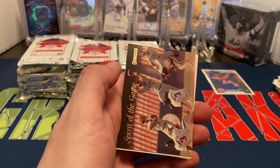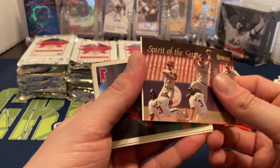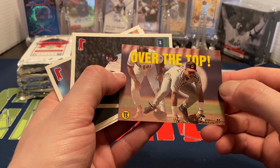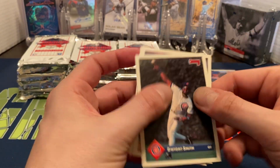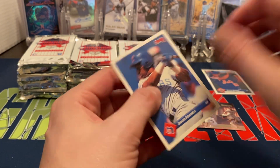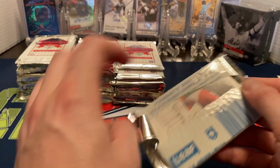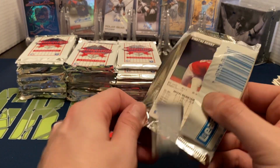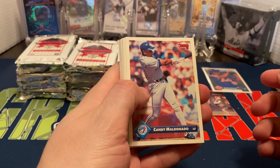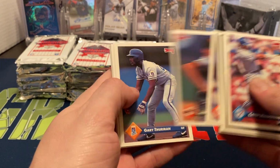And then we got a Spirit of the Game insert. Looks like Barrega, Carlos Barrega, I believe. This one's the only one over the top. Yep, Barrega. Kind of a sharp looking card for the time. Dwight Smith, DeLone, David Ball, and Julio Franco. Sharp looking insert. Kind of reminds me of those Upper Deck cards they were doing in the very early '90s, where some of them were for the pitchers for their delivery. But pretty nice.